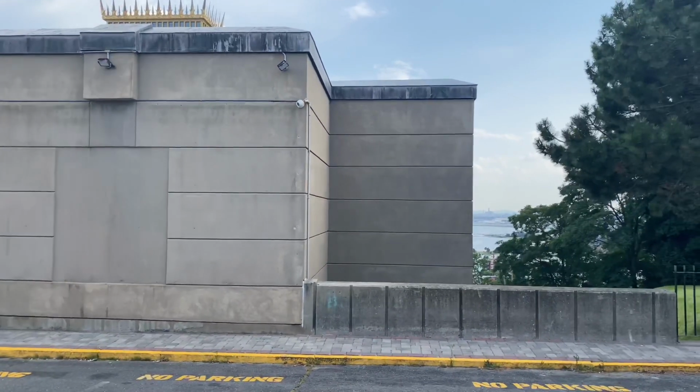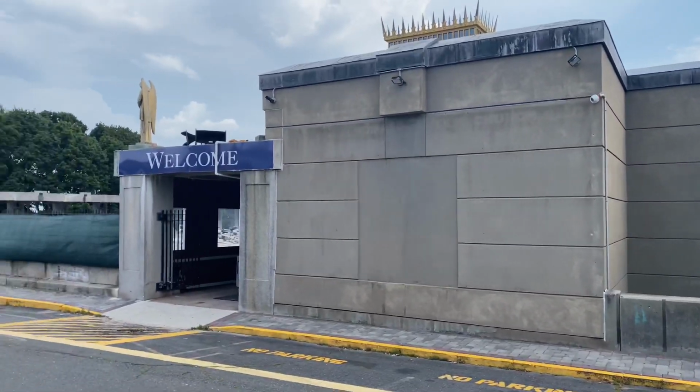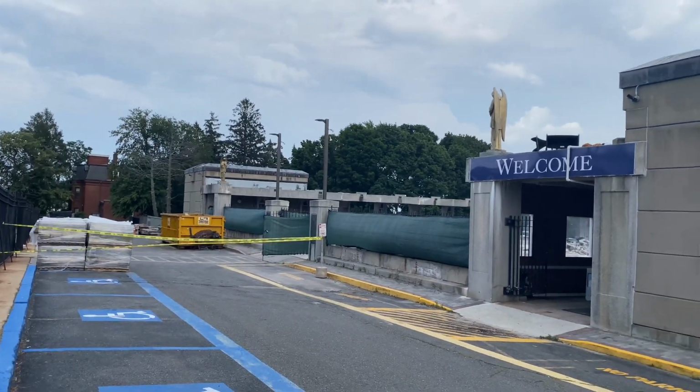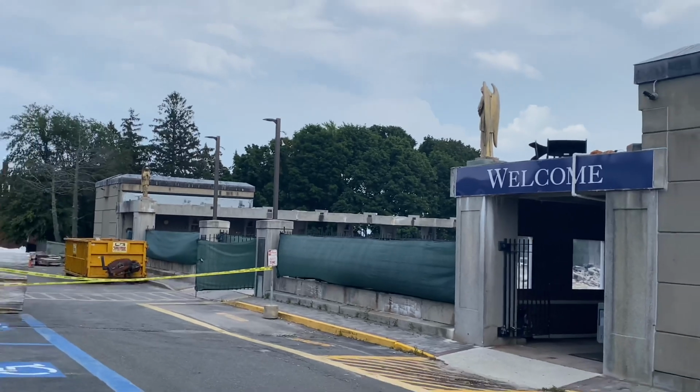So concrete and brick and stone can only last so long without being maintained. And it's gonna look beautiful once it's all done. Anyone who knows a little more information about this, let me know.